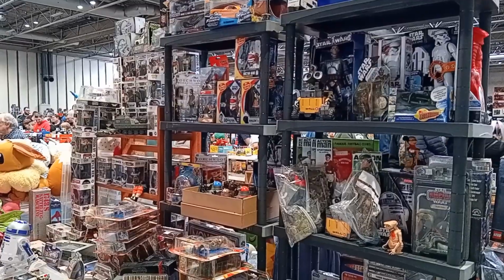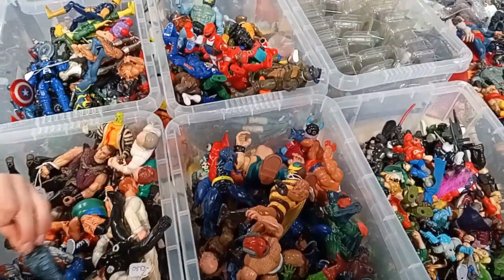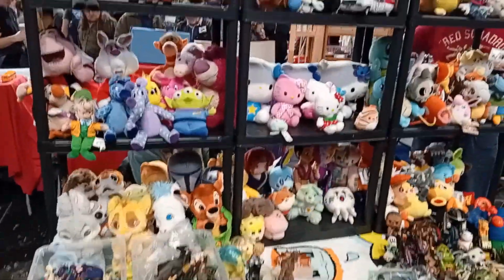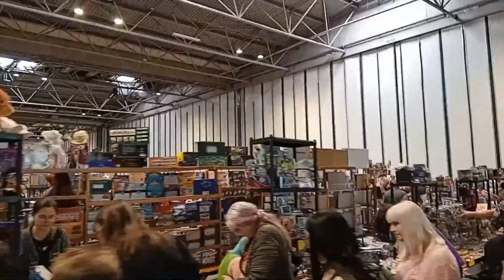I don't have a whole lot more that I really need to get, but I did manage to see some boxed Batmobiles and Batwings and Batboats. Obviously I have those loose. I picked up some empty boxes of those really recently, so I don't need those.